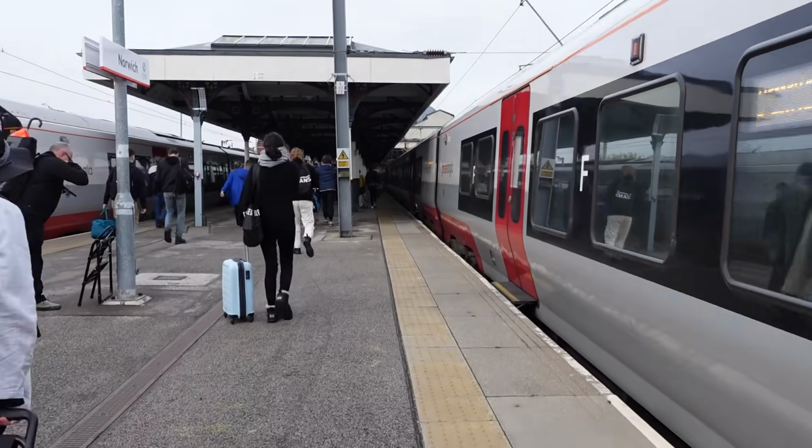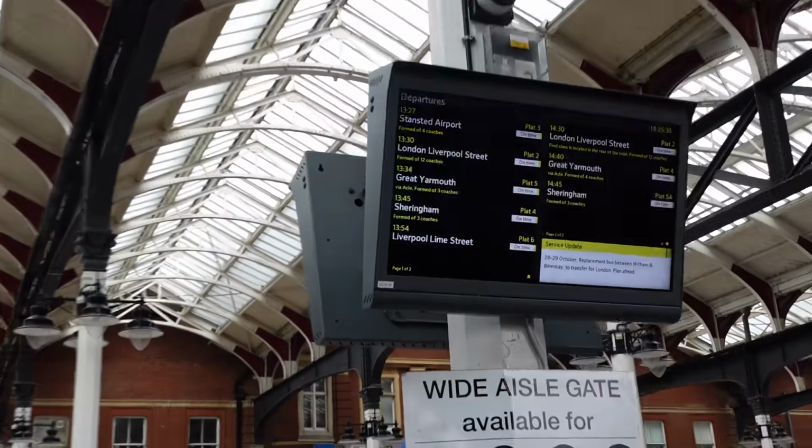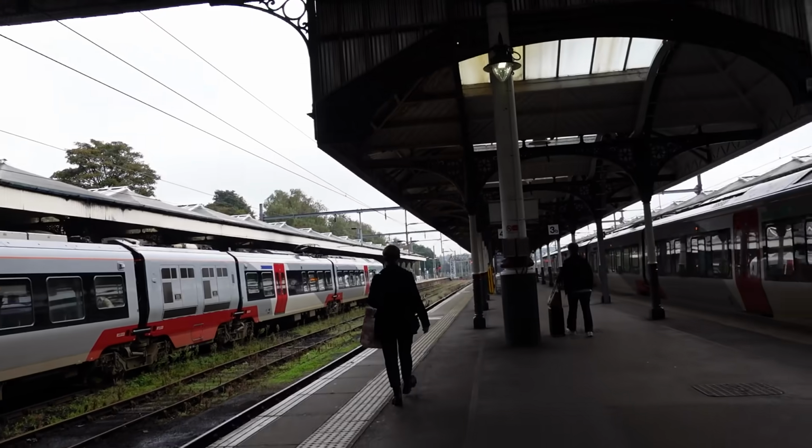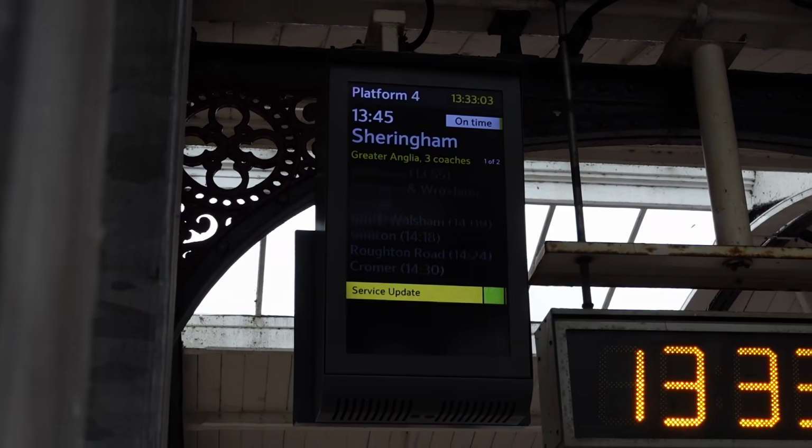Norwich! We made it! So, now I'm going to have to try and find the next service to Sheringham. Right, so platform 4. Okay, cool. Here we are. Platform 4. Nice. So the Sheringham train is 13:40 something, I forget what, but yeah. We're actually going to take it all the way to Sheringham. Should be fun.